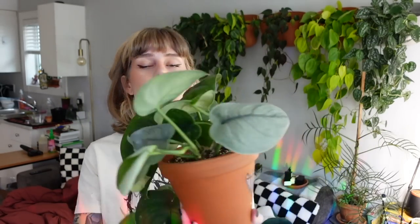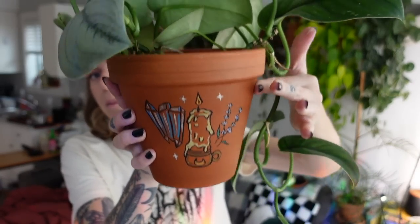This seems to be pretty content just hanging out on my windowsill now. Pretty low maintenance. I don't really do too much to it. This is one of my Halloween pots that I painted.